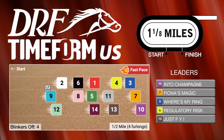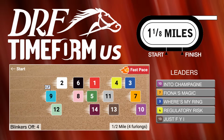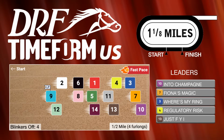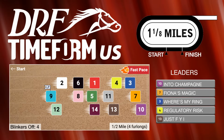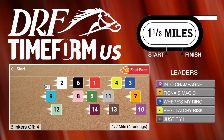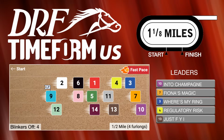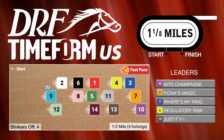Before we get into the main contenders, let's take a look at the TimeformUS pace projector for this race. And Craig, while there might not be an abundance of front-running speed in this race, I do think that there are a number of fillies who want to get forward, especially from outside post positions. And you see on this TimeformUS pace projector, a lot of the horses drawn in 10, 11, 13, 14. They're horses that don't want to be that far back in the early going.